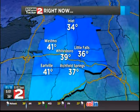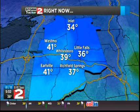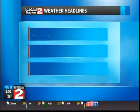Right now, we are all around 40 degrees. 41 degrees in Westmoreland and Earlville, 39 degrees in Whitesboro, and this is our high temperature today. The temperature will continue to drop as that cold front moves through.